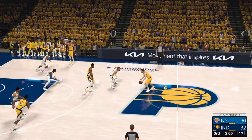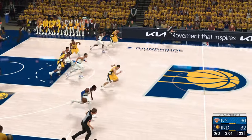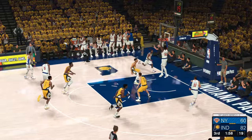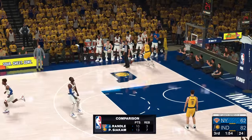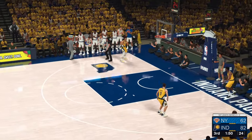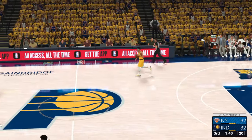Now, here's McConnell. Ball's knocked loose. It's stolen by Randall. With the drive, and Randall throws it down. Going towards the basket, that's when Randall's most dangerous. We've got 1:48 left in the third quarter.